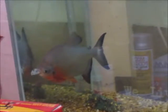That Pacu is not even a year old yet. If this tank were 55, he'd be almost outgrowing a 55. And the catfish is a Pictus catfish. It only gets maybe 5 inches. The sole purpose why I got him in this tank is so he could keep the bottom of the tank clean. Sometimes I wonder if he gets any food to eat, because whatever I throw in there, the damn Pacu eats.